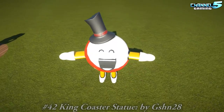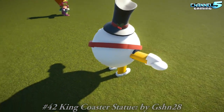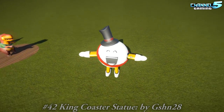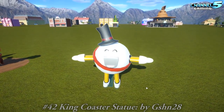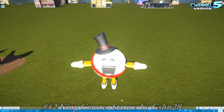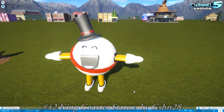Very fun. All right, and here we have the King Coaster statue created by Gushin. Another lovely sculpture. The only thing he needs is a crown, but I think he used this guy as the announcer for his carnival, and I think the top hat is actually very suiting to that, but the crown would be a nice fit.